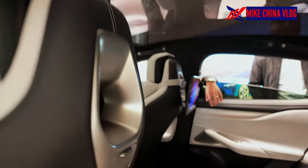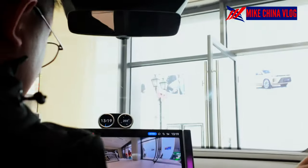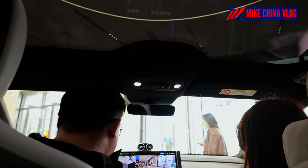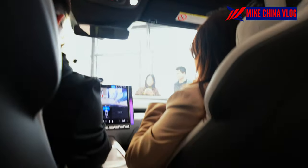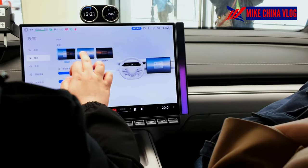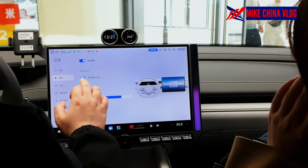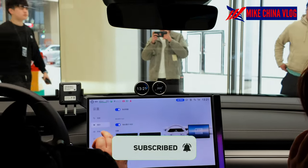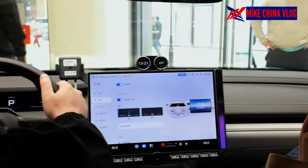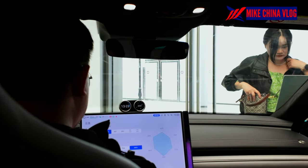I want to show you the way. It's really special. As you are here, you can just check the camera. You can control cameras inside, you can see camera side, outside, behind, and here. Guys, one thing I can tell you from this screen, I can see that you can control a lot about this car just using the screen.